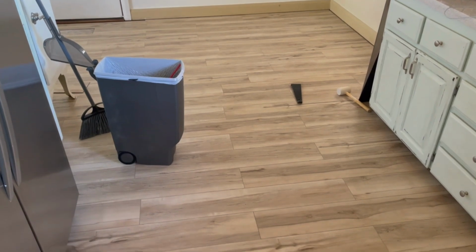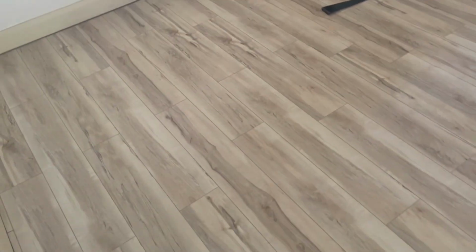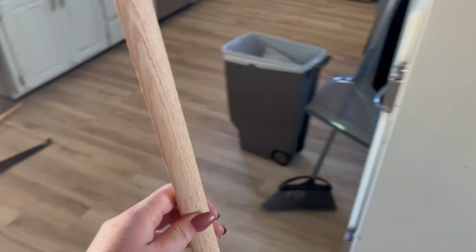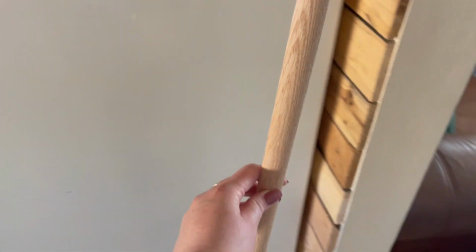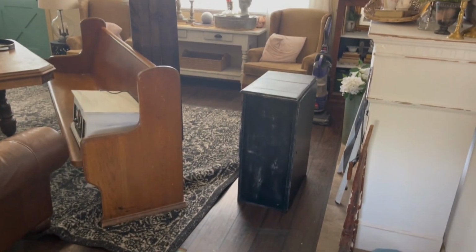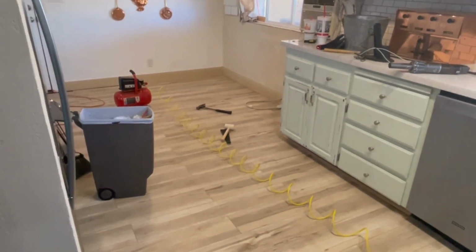It looks so darn good. Kevin has done this all on his own. It looks amazing. I can't even believe how much more open it already looks too with this color and shade. But yeah, there is some gapping that needs to be covered with trim, and then of course underneath the cupboards. And this is the trim. It's gonna go underneath there. So I love it. Next up will be the living room.